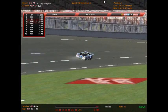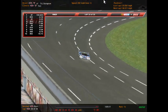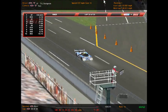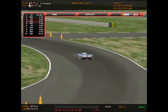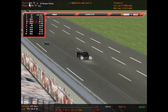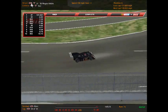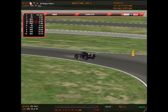Through the start-finish line he comes, and it's the Blaupunkt Porsche team. Jacob Sturgeon wins the NNSCRA Grand Prix of Alabama. Nathan Hudson in for second place. Third to Carson Gum, I think. Fourth is Collard. Fifth is J.J.